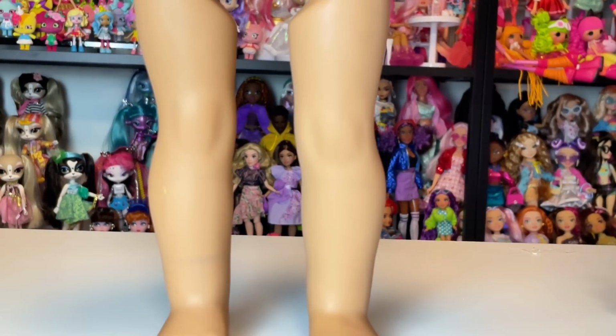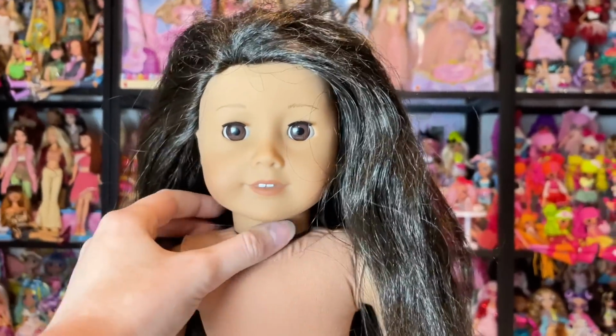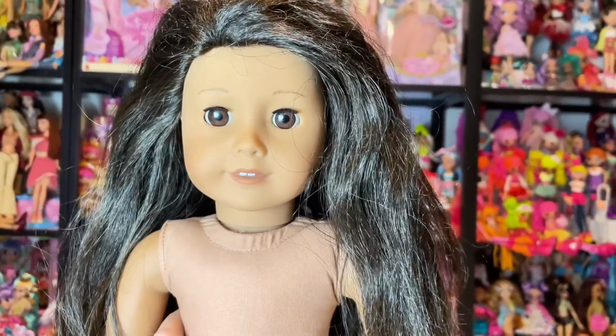Okay, next, it's American Girl time. All right, I do believe that this is number 25. I went and double checked. I didn't look super hard. I just looked at a picture of 25 and said, this looks like her.